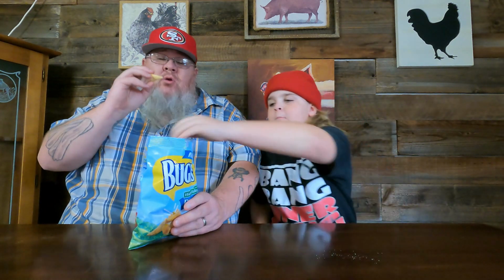So if you don't know Bugles, they are corn. They're supposed to represent those things that carry the fruits and all that. Cornucopia. They're corn. It's an extruded snack. It's almost like a cheese puff with the corn, crunchy. The puffed corn. They're crunchy. Cool shape. Good ranch flavor. Good crispiness to them.